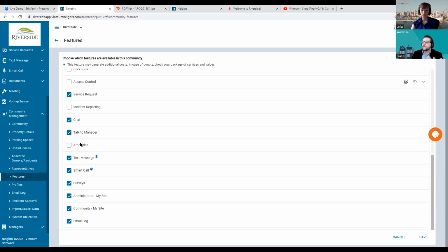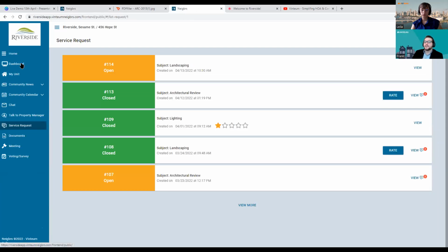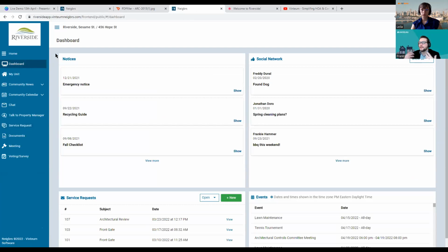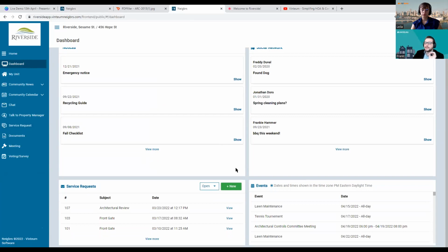I just want to quickly show you the resident perspective a little bit more. So your residents have access to this dashboard, which will allow them to view a window into what's going on within the community. They can view any recent notices, any social network posts that they're involved in that they've liked, commented, or created. You can easily see maintenance requests that they just generated. They can create a new service request from here. And then they can view the event calendar as well. So any upcoming events they can easily view.